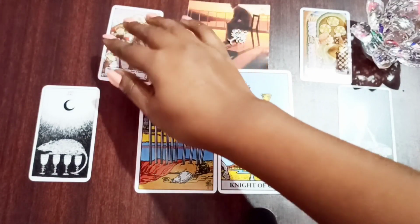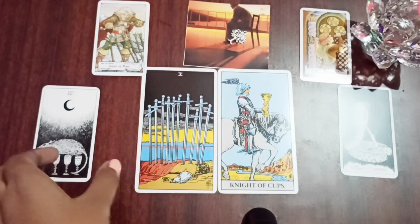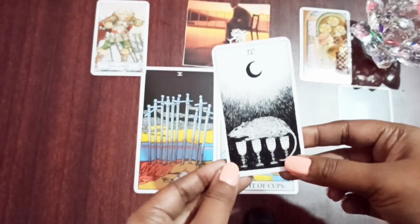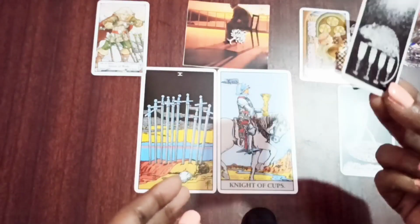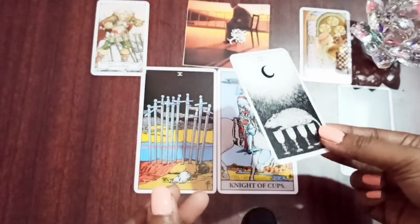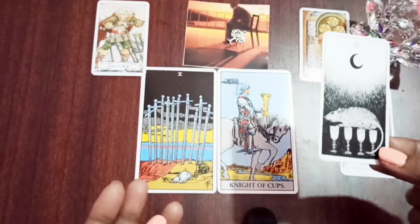Here, pile number 2. In order to become successful, you need to protect yourself. And here there is a warning that you might not be seeing, you might not be acknowledging whatever you have, those people who support you, those people who help you, your luxury, your blessings. You might not be acknowledging them. So you need to start acknowledging.